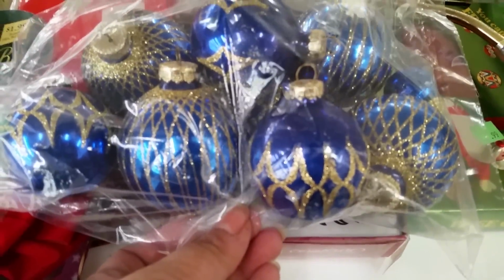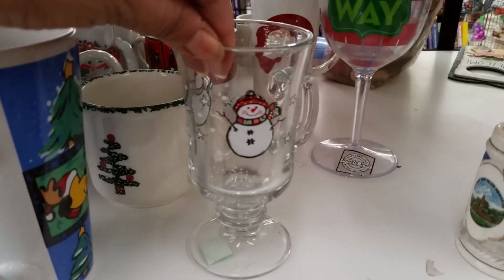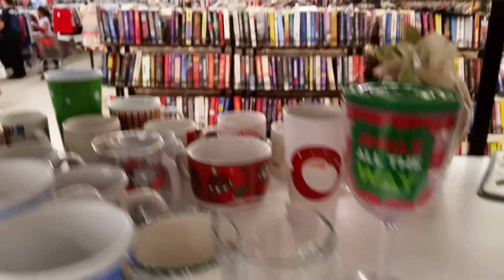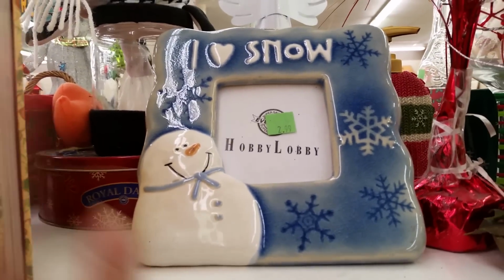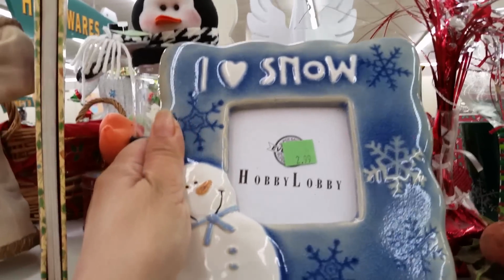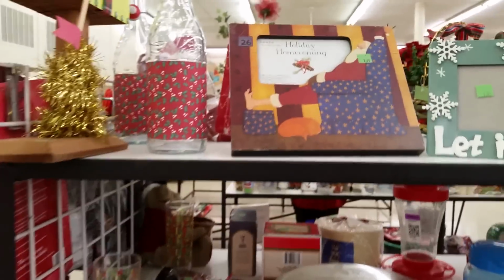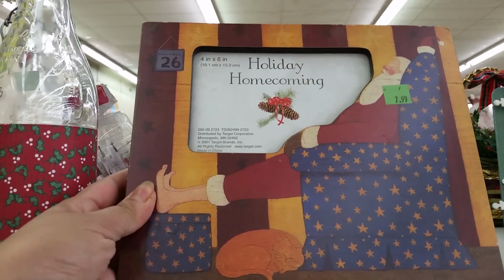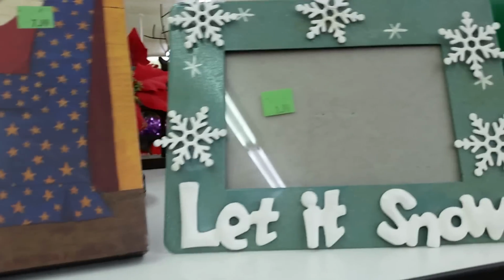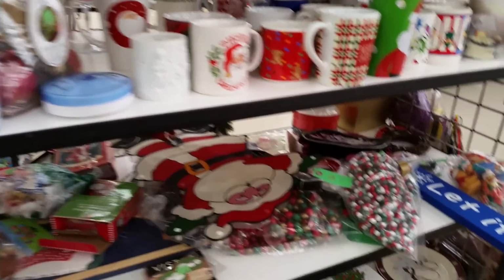Ooh, pretty. So pretty. It's cute. Aww. Y'all know me in a picture frame. And I have the perfect picture to put in there. So cute. That's cute. And that price isn't. Let it snow. I have some really cute pictures of the boys the few times we had snow here in Dallas that I think would be cute in there.